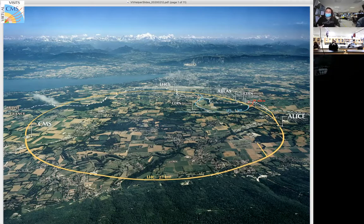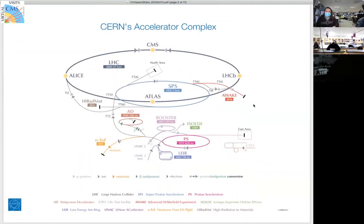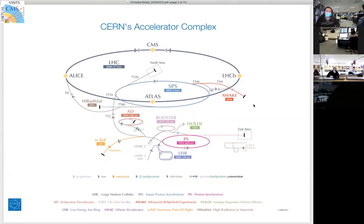So maybe we can go to the next slide, and I'll tell you a bit more about the LHC. I wanted to also mention that CERN has been here for a long time. It was founded in 1954, if I remember correctly. And there has been a number of experiments. Again, these are all very international efforts.